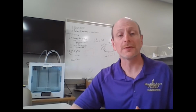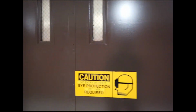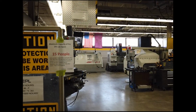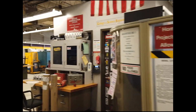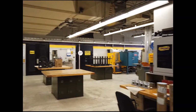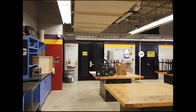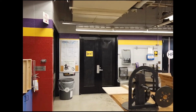Okay, now I'm going to go around and show you some of the other labs that are specific to mechanical engineering here. We'll start our tour in Nelson Hall, Room 101, the Engineering Projects Lab. This lab is maintained by Automotive and Engineering Technology. This is actually a good time to see the lab. Safety is of critical importance here, and usually there are so many projects going on that we can't take tours through the lab.